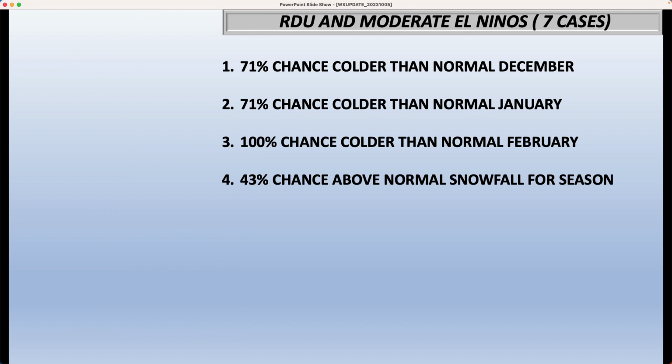Now, I went back and took a look at the records at RDU during moderate El Ninos since 1950, and there have been 7 cases, so it's not exactly a huge sample size. But of those 7 cases, a 71% chance of a colder than normal December, a 71% chance of a colder than normal January, a 100% chance of a colder than normal February, and a 43% chance of above normal snowfall for the season.